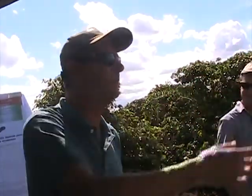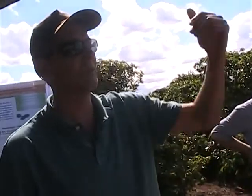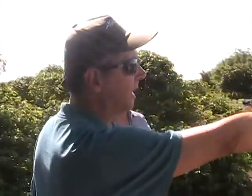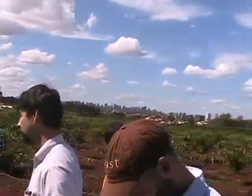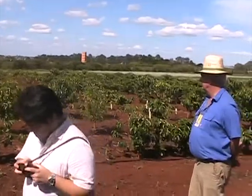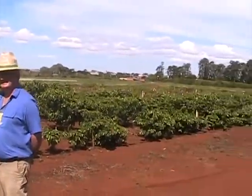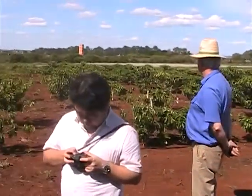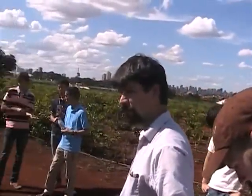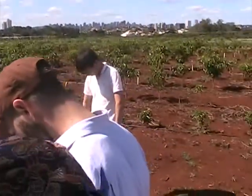We also tried a little bit for drought. We have some work in terms of drought tolerance. So here you see that there is one part of the collection that has just black tubes for irrigation, and over there is another part of the collection that has no irrigation at all, just to see, in a year that you have problems with drought, if we can see the difference here.